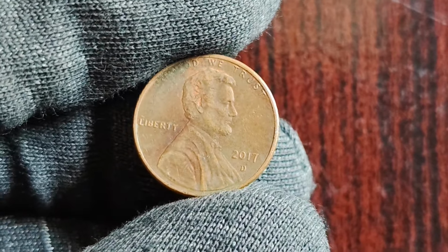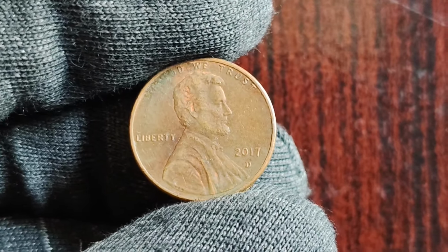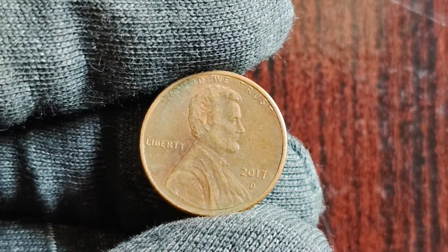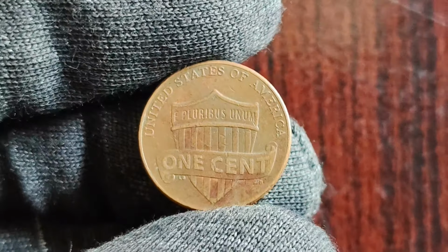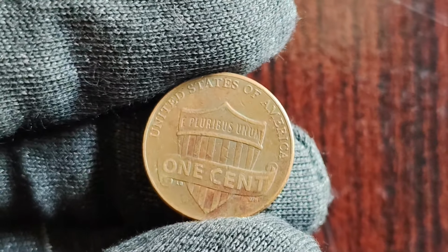Today, we're diving into an exciting topic that could put serious money in your pocket. Imagine checking your spare change or coin jar and finding a Lincoln penny that could be worth $1 million. That's right, some 2017 D-Mint Mark Lincoln pennies have taken the market by storm with their potential value, but not every penny is a golden ticket.